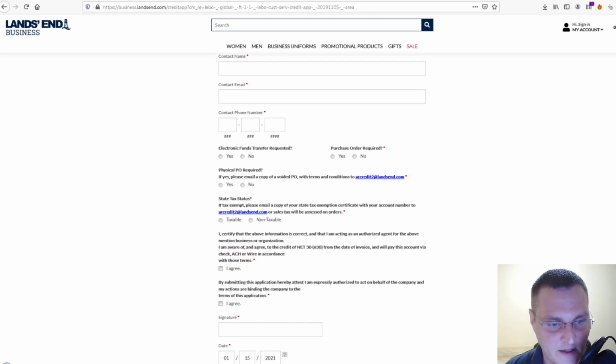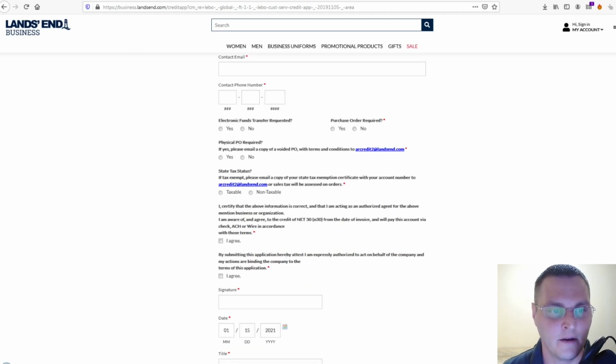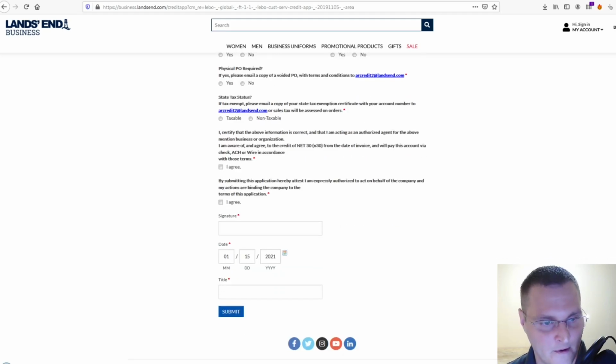So as you can see here, it's also no PG, and they're going to ask you, purchase order required. You want to always put yes on any applications. It just signals that you're using tracking for all your invoices. It tends to get a little better odds to get it approved when you always put that require a purchase order.